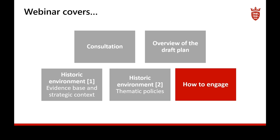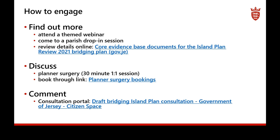If there aren't any more questions, the last thing that we wanted to cover today was just really to provide a bit more information about how to engage with the process, appreciating that people will be just coming to grips with the plan itself and some of the evidence base. So, as I said at the outset, you can find out more about different parts of the plan by coming to any of these future themed webinars, which we've got a series of running throughout May into early June. The parish sessions start this week, and you obviously can access the detail online.